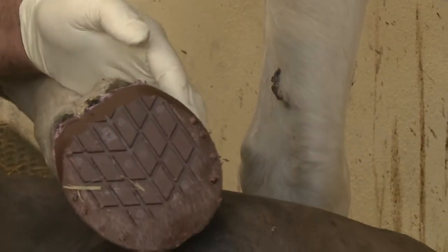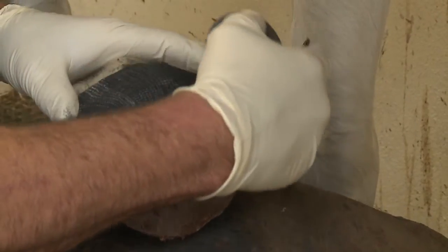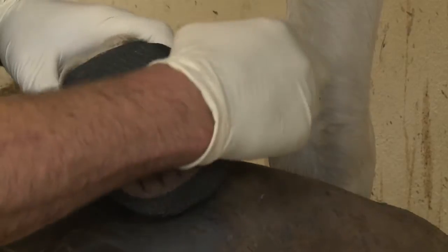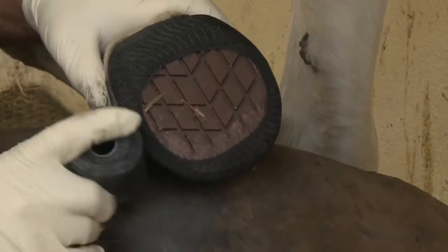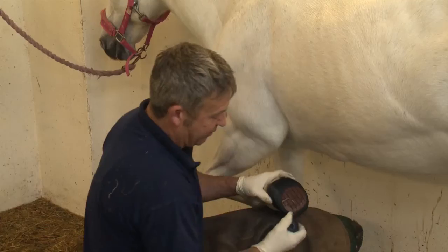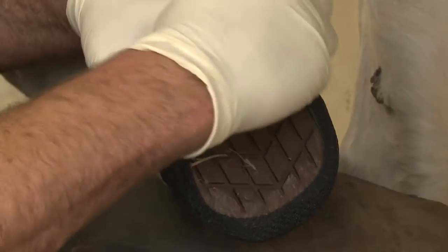Okay, and now we're going to apply the casting tape. This will help hold the clog in place and also just give the foot some rigidity. So there's not as much flex through the hoof wall as they load and unload the foot. It wants to be applied by a veterinarian or a farrier who's practiced with the product.